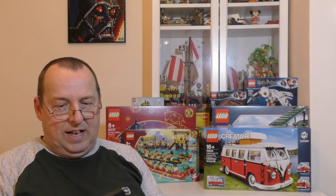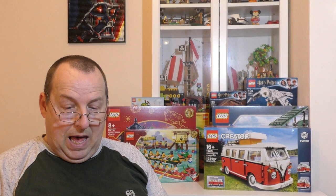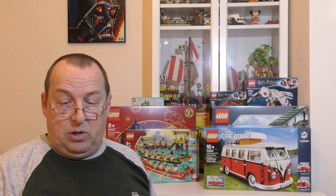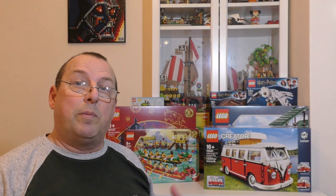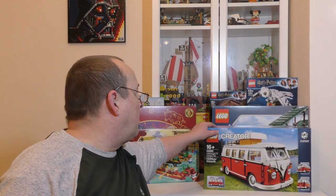Really nice set. I've been managing to pick up a few of these over recent months on some of these auctions. What did I pay for that though? I'm hearing you ask me. Let's just check my notes because I can't remember. My hammer price on that was £90, and that meant that the total with all the fees was 114. With the post and packing on, that's going to be about 124, 125 pounds.